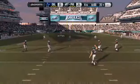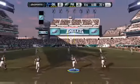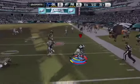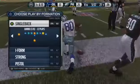Ready to swing his leg as aggressively as possible and send the football down to the end zone. And he's out across the 20 and tackled at the 21.